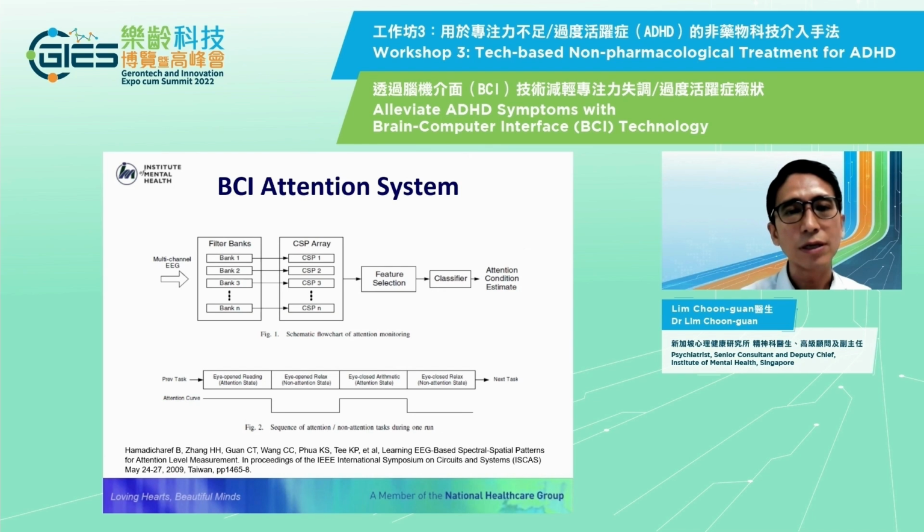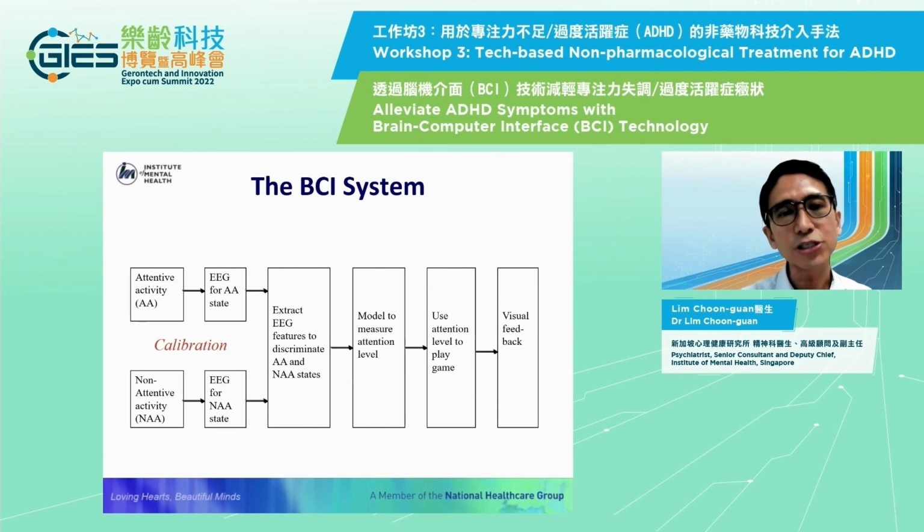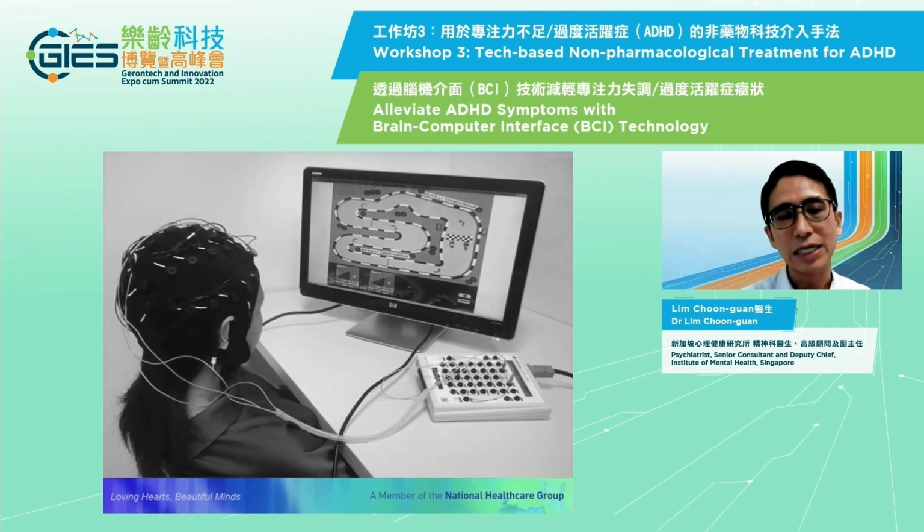For our attention training program, we also additionally include the color stroke task as one of the calibration tasks. So during calibration, the individual goes through these various activities, including eye-opening, closing, and color stroke tasks. And the information is fed into the BCI system, which then extracts the EEG information to build a model of their attention state. This information is then used to drive the game. In our very first trial, which was conducted in the clinic, the subject will put on a full EEG cap. We used relatively simple games.